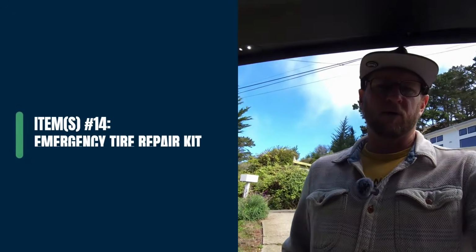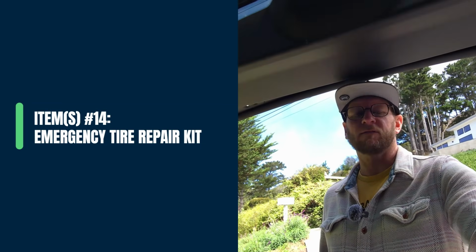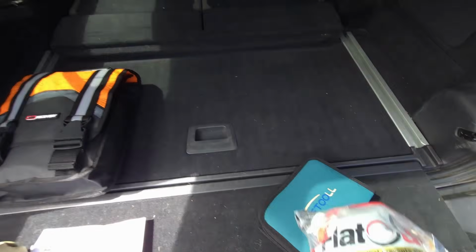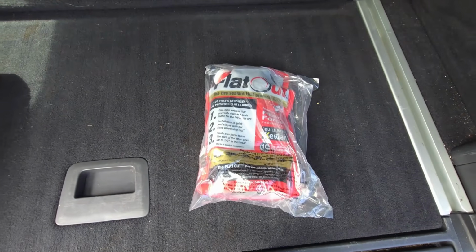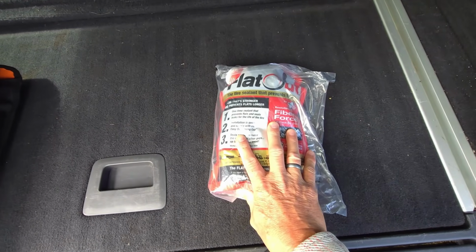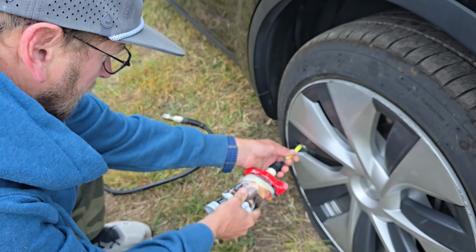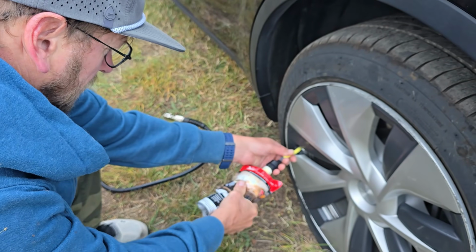Recovery. Item number 30 is going to be emergency tire repair stuff. I showed you the air compressor, but the air compressor had a bag of that with it, only not as big. This is liquid tire sealant, and I used this to help a guy with a Tesla fix a flat when we were camping. And on a Tesla, no less.